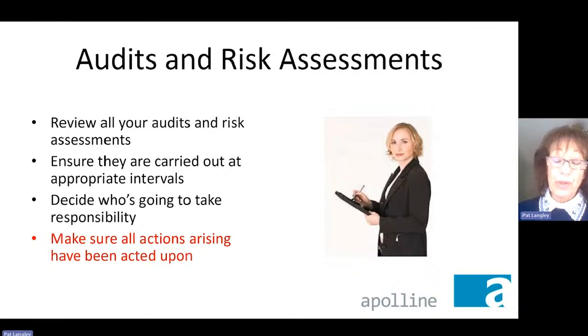Decide who's going to take responsibility for all the different audits and the different risk assessments. One of the things I'll say towards the end of our session tonight is that it's really important that compliance is a team activity. So different members of the team should take responsibility for different areas. And then again, most important, to return to our theme from earlier, make sure all actions arising have been acted upon.